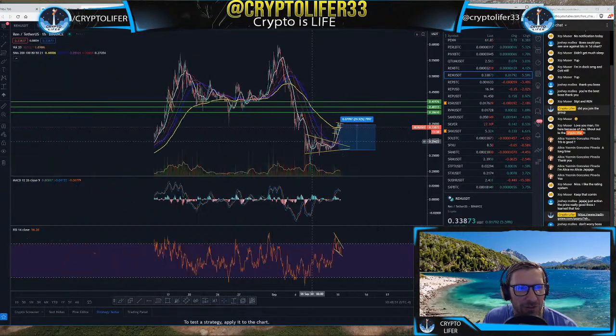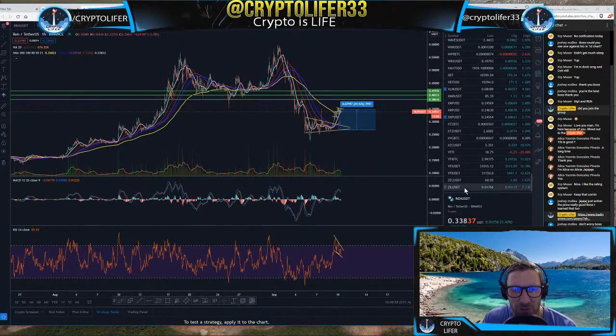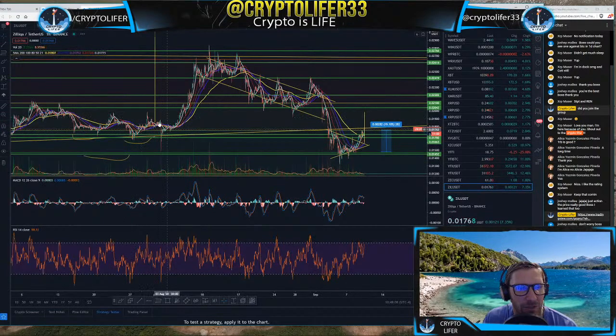A lot of stuff to go through. It held this area, kind of like Zilliqa. It didn't go too far down. Zilliqa was actually even a little better. But you can see these patterns are directly similar, right?